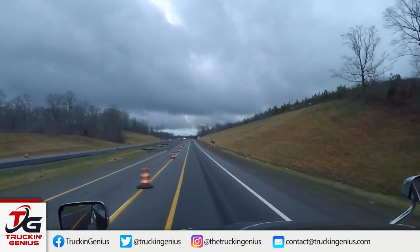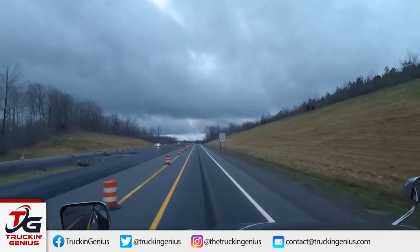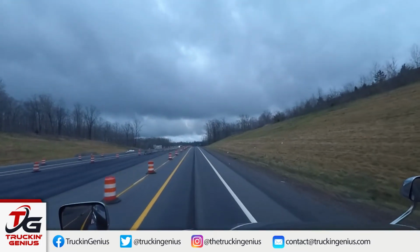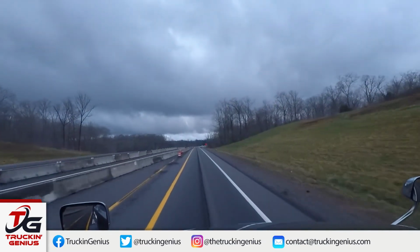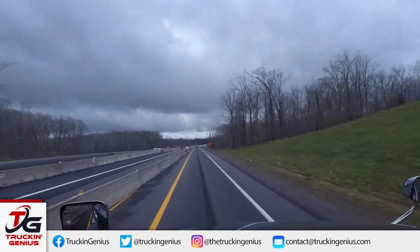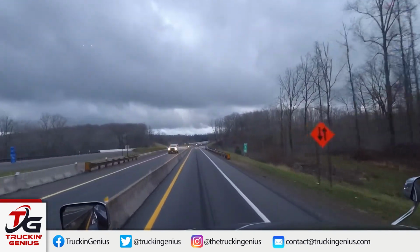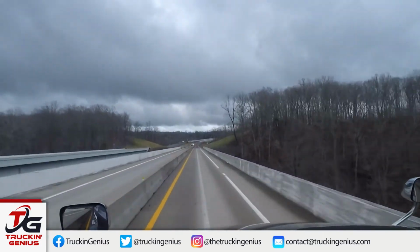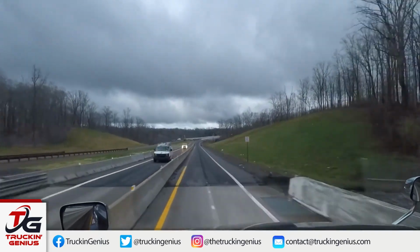But anyway, that's the best that I can do to answer that question about, do you need to account for your deadhead costs? Yes, you do. Those deadhead miles cost money just the same as loaded miles do. So keep that in mind whenever you're putting your offers together on loads going forward.